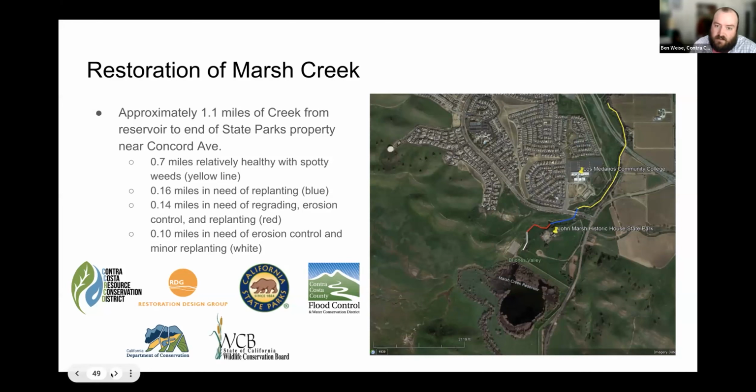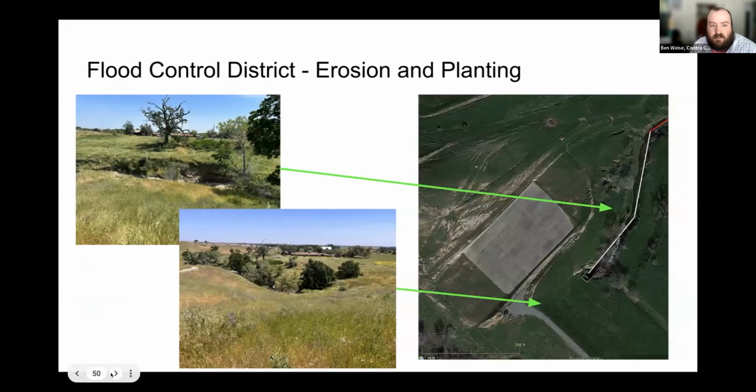And then the last part, as I mentioned, the white line, is the flood control district portion of this project, which was actually funded through a different grant through the Wildlife Conservation Board, but will more or less cover the same stuff. Some minor erosion work and some replanting.